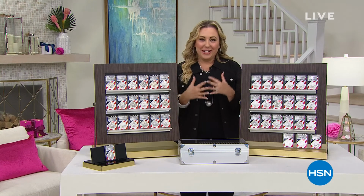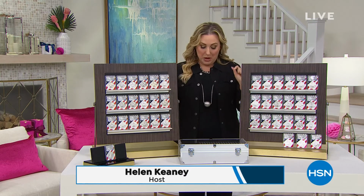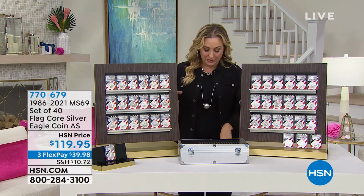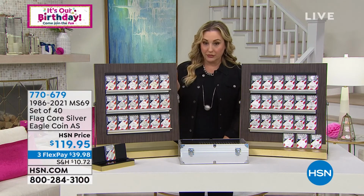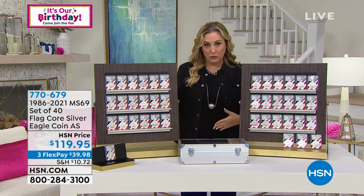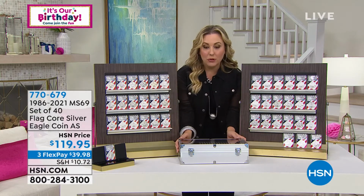All right, well, we're continuing on with our special coin show. By the way, keep shopping for our today's special. We've got just 2.5 hours left to get that. But we're gonna do a very special auto ship offer. This is the 1986 to 2021 MS69 set of 40 Flag Corps Silver Eagles. Now, there's a set of 40, so you're gonna get the first one for $119.95, and each additional one will be $119.95. When you get to the 8th one in the series, you will also get this beautiful storage box.